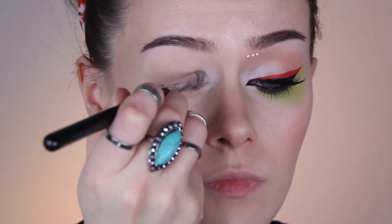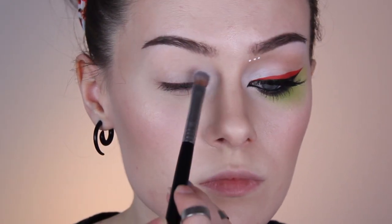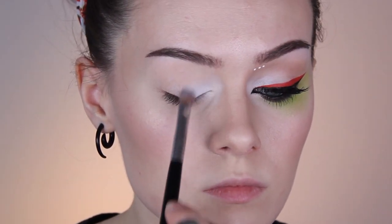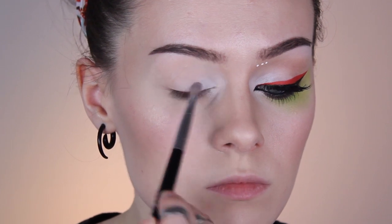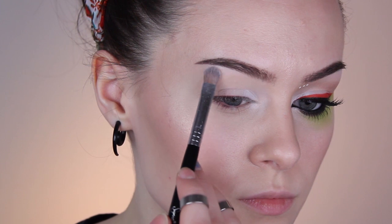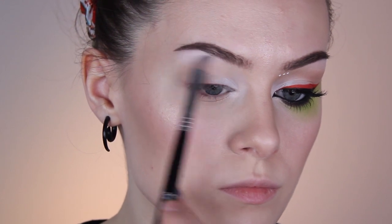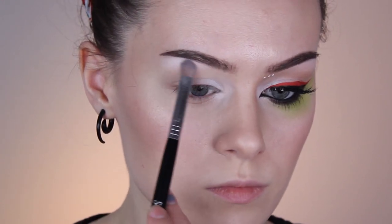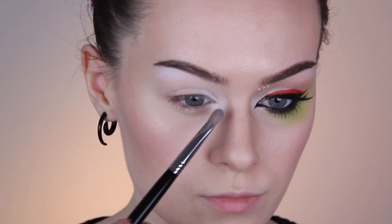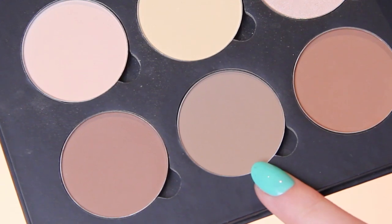It was really pigmented even without the white base. And I applied this really messily and quite liberally on the inner corner area, right up to the side of the nose, and also underneath the eyebrow as well. I was really tempted to recreate the shape of the white around the Turaco's eyes, but I didn't really want the look to be too literal, and I knew I wanted to go really graphic with the orange and the black liner, so I decided to keep the white on the softer side instead.